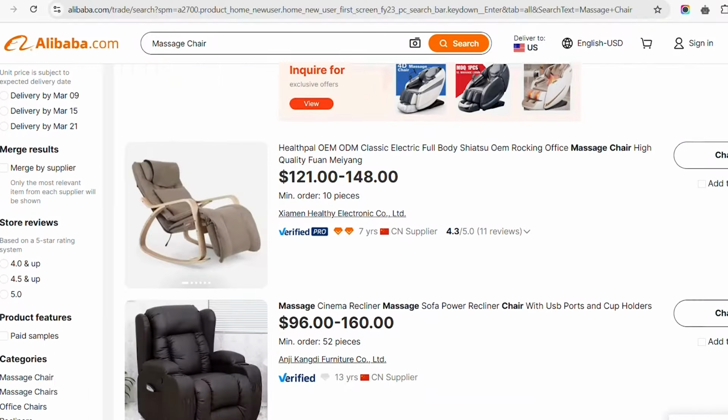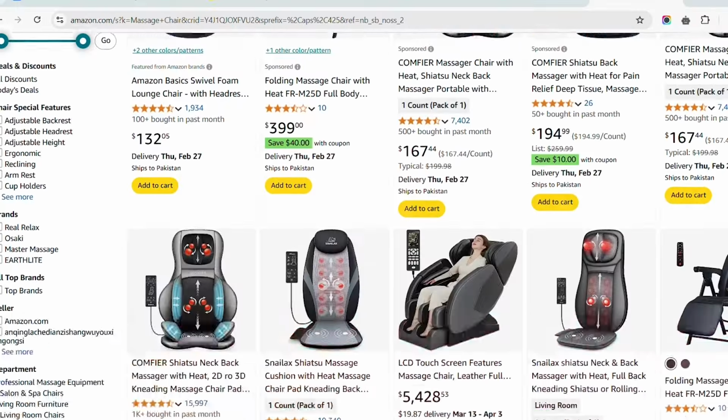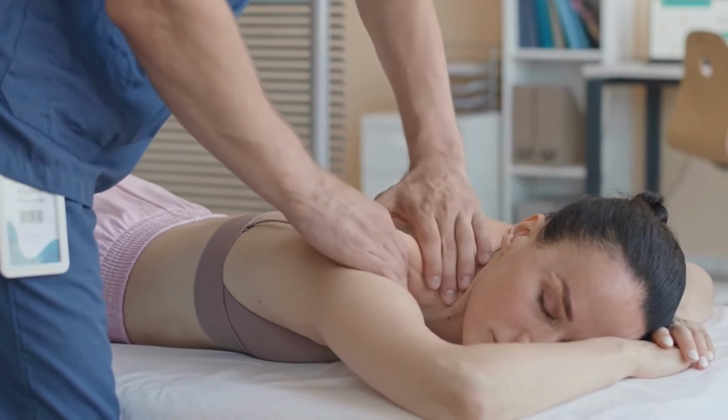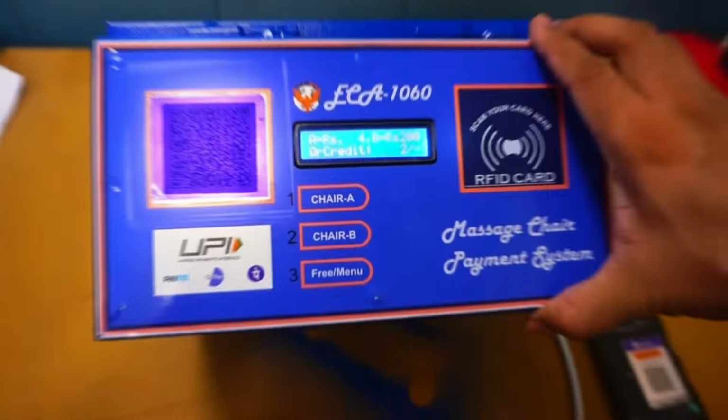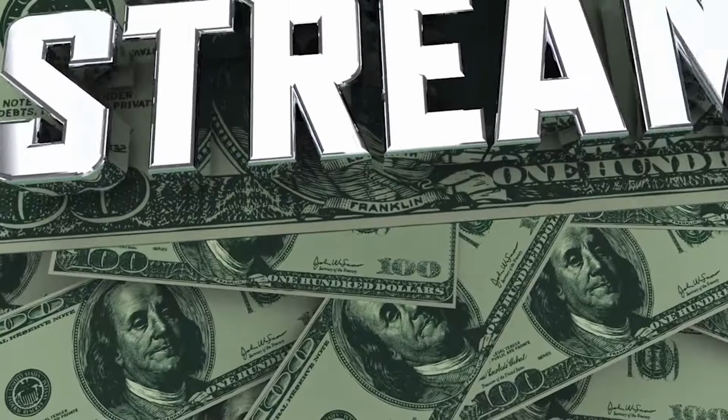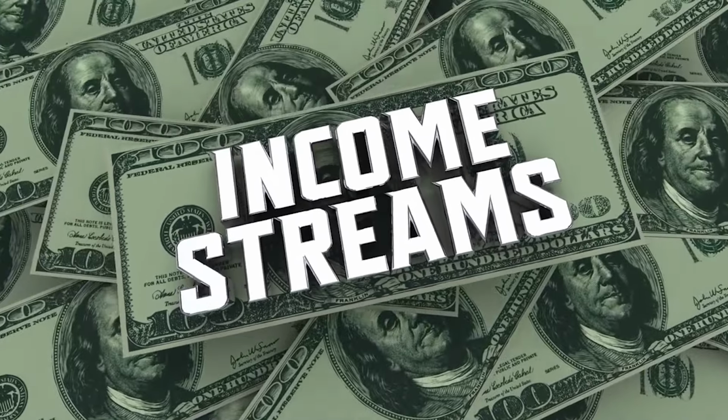Many modern models available on Alibaba and Amazon come with advanced features like AI-driven massage techniques, customizable settings, and payment integrations, making them a smart investment for entrepreneurs looking for automated income streams.